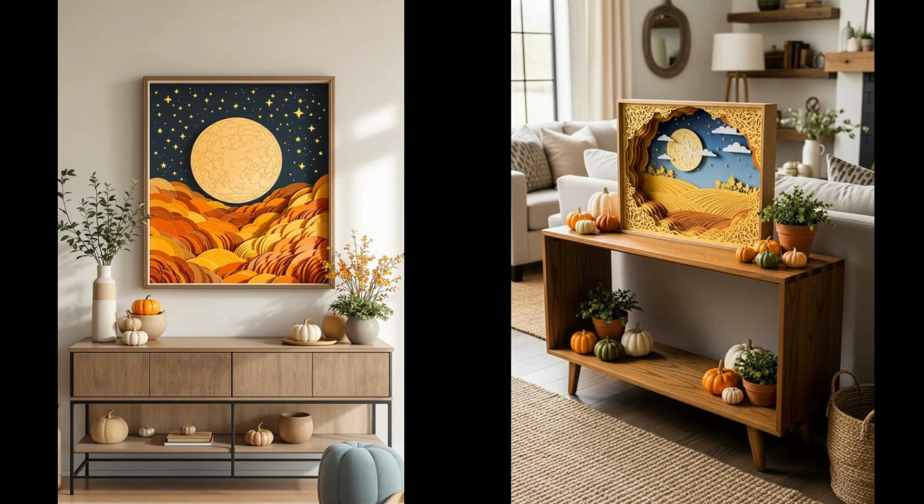This project isn't just for artists. Kids can help glue, cut, and arrange, sparking creativity for the whole family. Yet, don't expect perfection. Slight wobbles in cutting add charm. Just remember, the goal is to celebrate the messy, glowing beauty of fall, not chase flawless results.